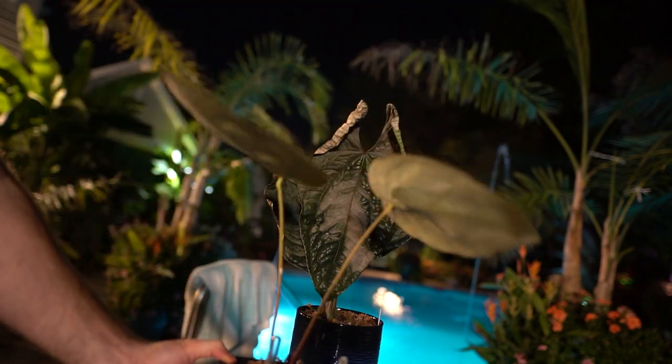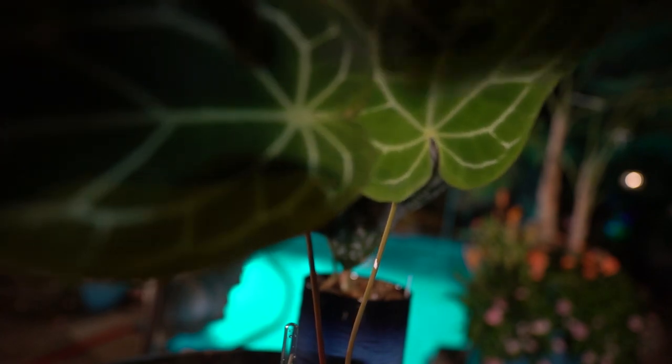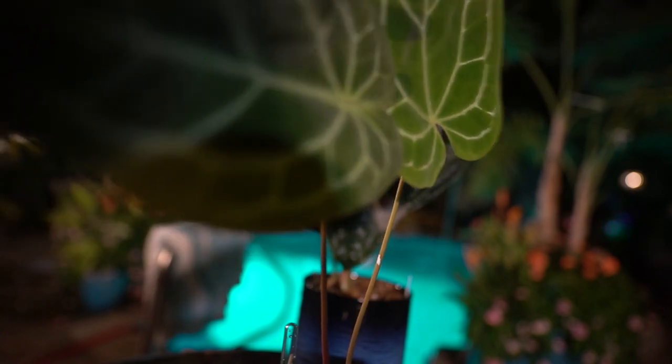Okay, next up, another anthurium. This is Anthurium crystallinum 'Silver'. Can you see the silver? See the shimmer?